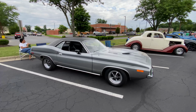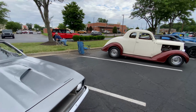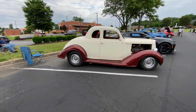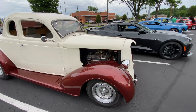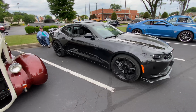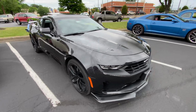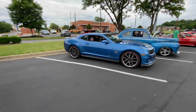Nice 340 Cuda. Mopar street rod. Hey Mike, how you doing? Mike's Camaro. Another Camaro.